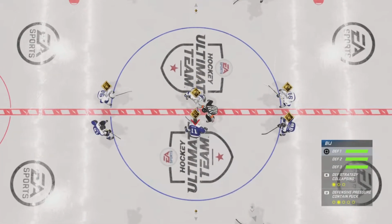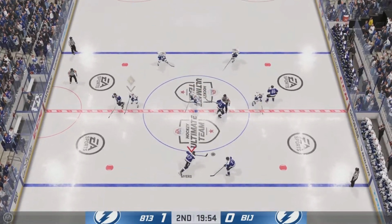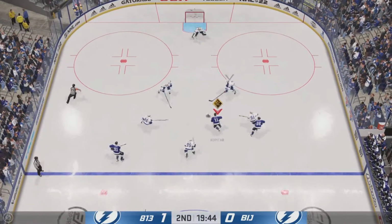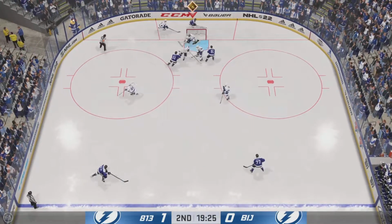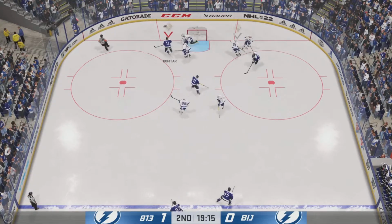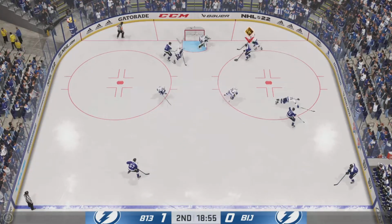Officials ready to drop the puck. Face off here in the neutral zone, and we are back underway. Takes a hit on the play. Moves the puck behind the net. And they can't connect. Here in the corner, he grabs the puck.